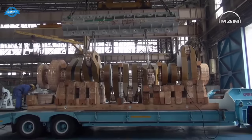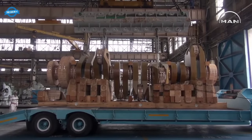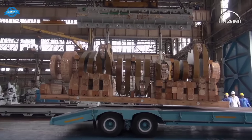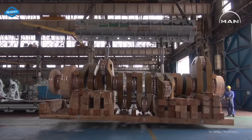In the process of transporting and preparing a new crankshaft for installation in a ship's engine, it is important to keep in mind that the crankshaft is coated in preserving oil at the factory to prevent rusting during storage and transport.